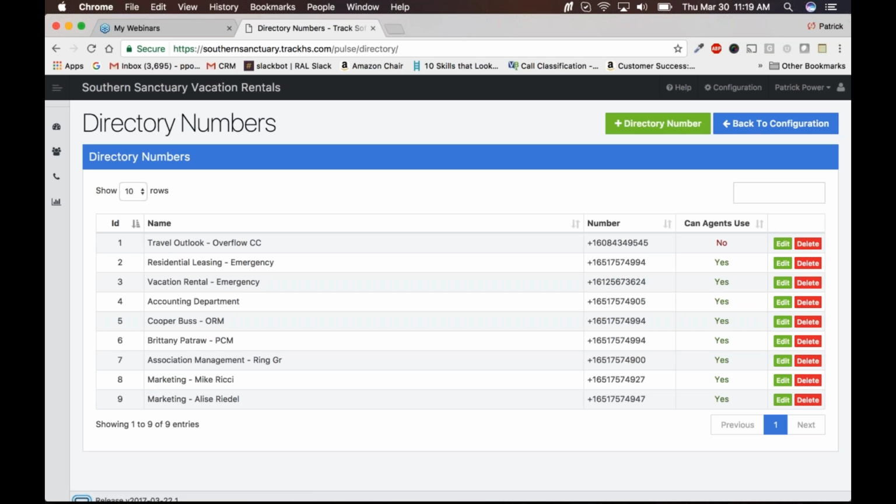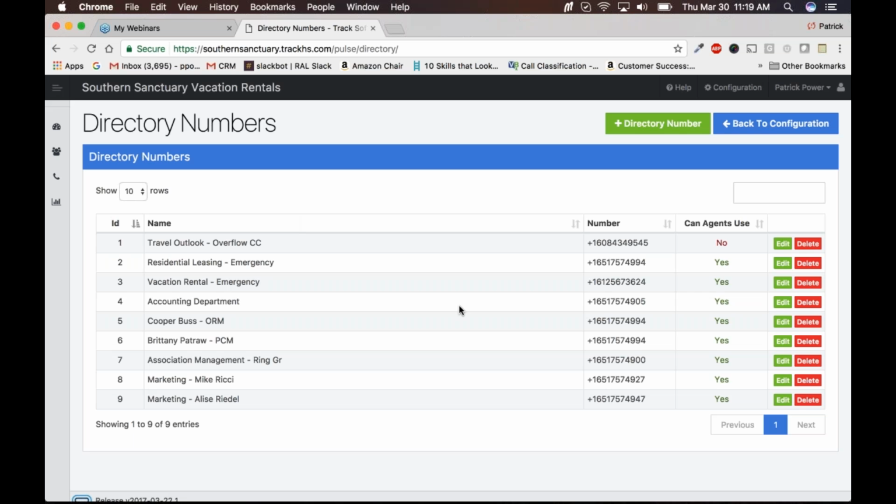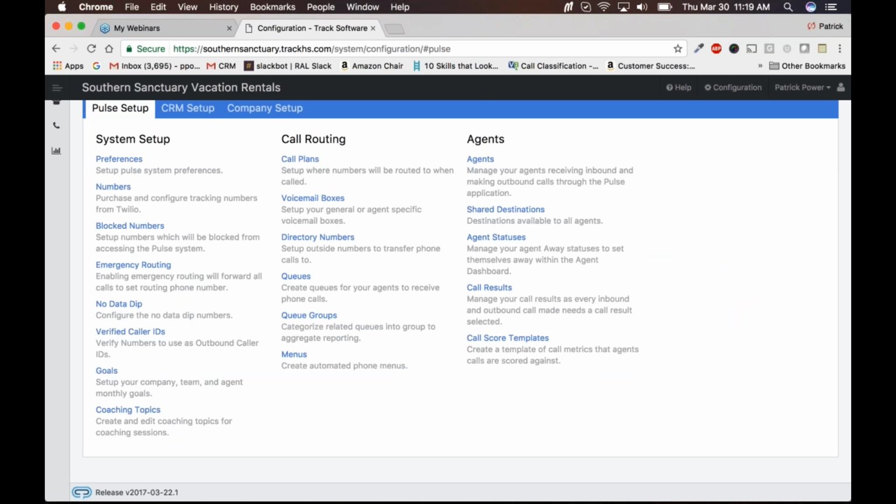When they transfer, they're more than likely using that directory number to transfer to those departments. When you hit edit, agents can transfer is going to be there, but then you'll see this force wrap up. When I check this, it's going to leave that disposition screen up for the agent, where they can change the result from transfer to booked, which is actually the outcome of that call. So in the event that you need that, you can do that per directory number here. If they're transferring, they'll be able to mark things as booked and still transfer the call. So that's an important setting that you're going to want to see.